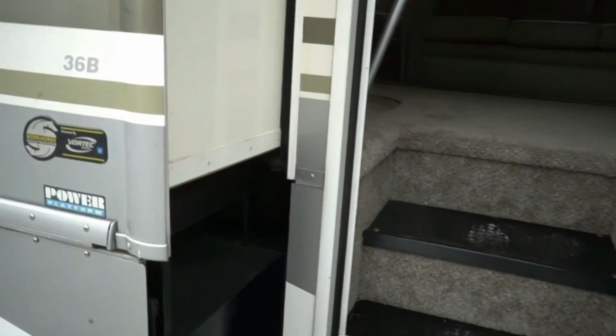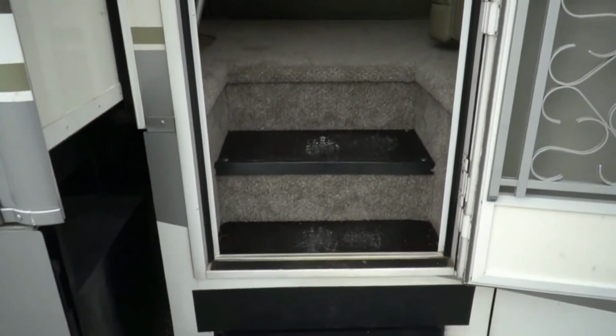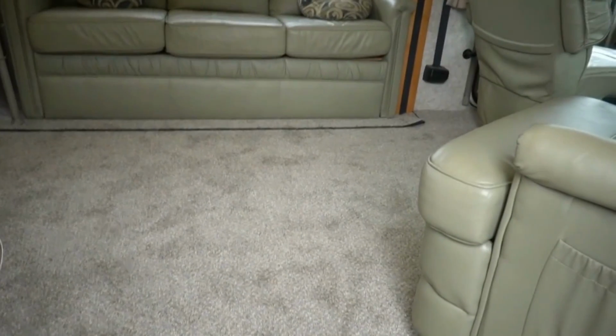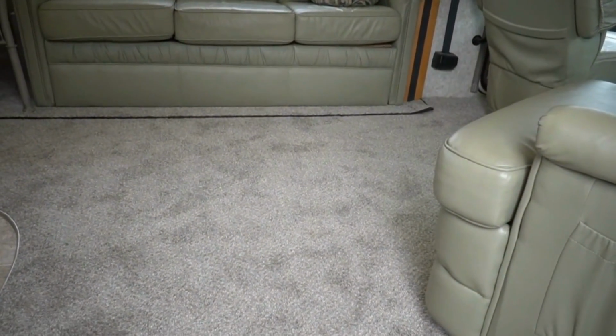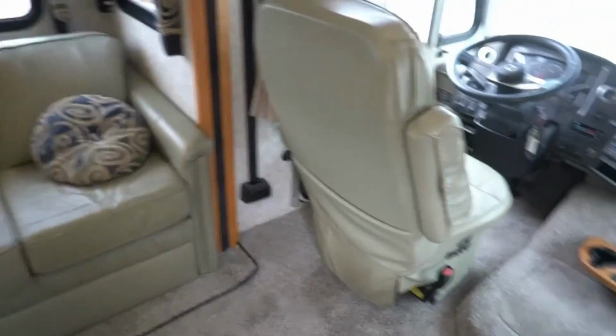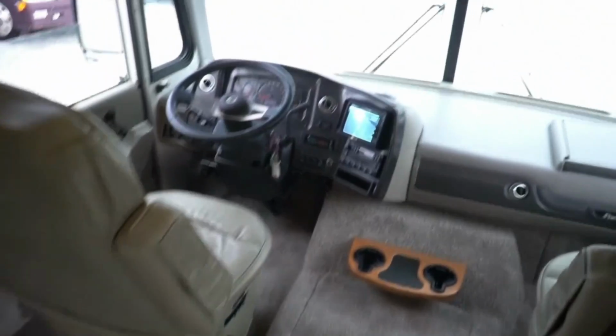The 36B is their triple slide. It's a little tracked up where I've been walking in and out of it, guys. But as we step inside, we did put new carpet in it. Now, guys, after 59,000 miles and 17 years, it was getting about due for carpet. But you've got brand new carpet in here. That's one thing you don't have to worry about.